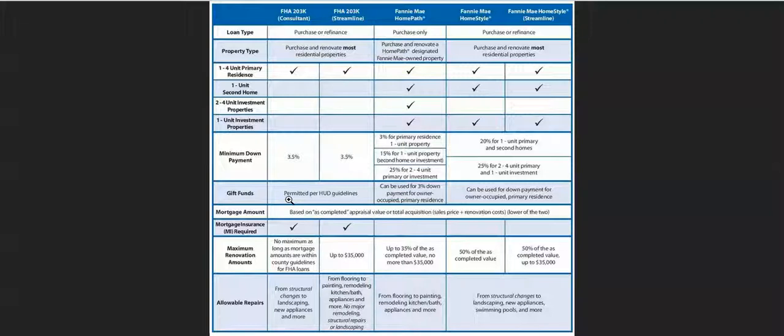The only thing is that it can't be seller, builder, or realtor financing. So anyone that's attached to the transaction can't contribute to those gift funds. Other than that, you can get it from just about anybody. And again, all it has to be is trackable funds, so it can't be cash under a mattress.